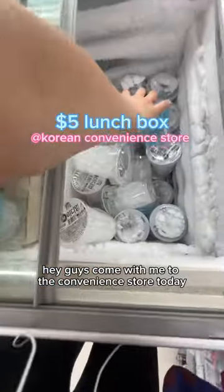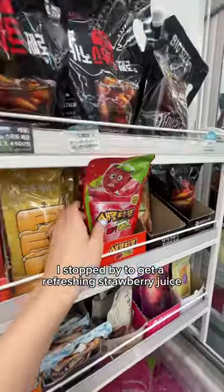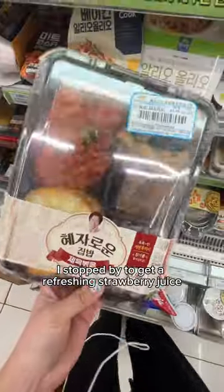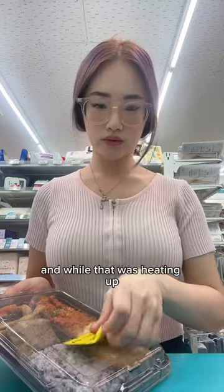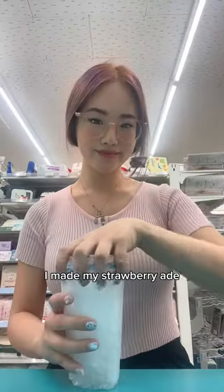Hey guys, come with me to the convenience store. Today I stopped by to get a refreshing strawberry juice. This is strawberry 8 and I also got a lunchbox as well. And while that was heating up, I made my strawberry 8.